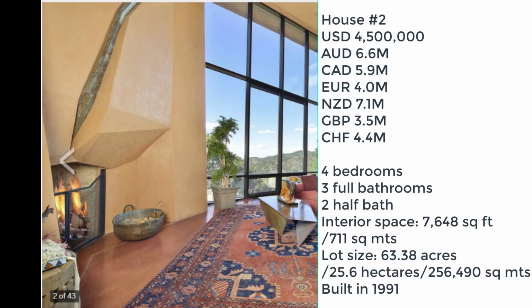Okay, so our second fantasy dream home has 4 bedrooms, 3 full bathrooms, 2 half bathrooms. Interior space is sitting at about 7,600 square feet. It sits on a lot size of over 63 acres. It's a big lot. And it was built in 1991.